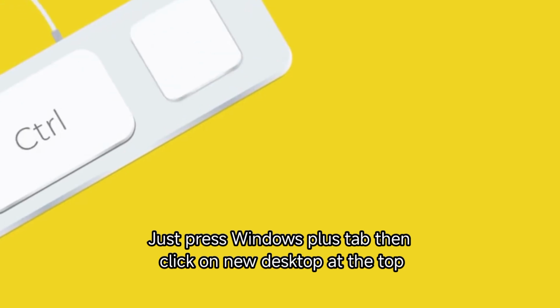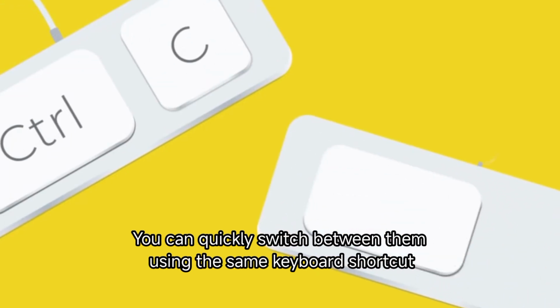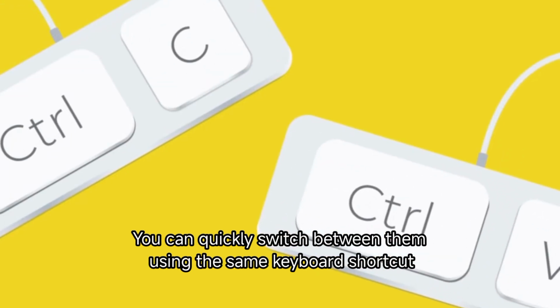Just press Windows plus Tab, then click on New Desktop at the top. You can quickly switch between them using the same keyboard shortcut.